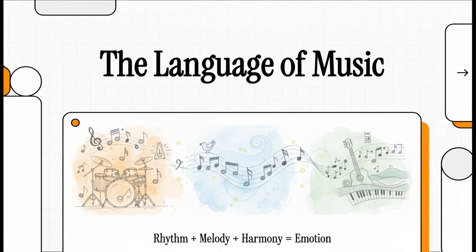All right, today we're pulling back the curtain on music itself. We're going to demystify the fundamental building blocks that make a song really hit you right in the heart. We're basically going to learn how to decode the language of sound.